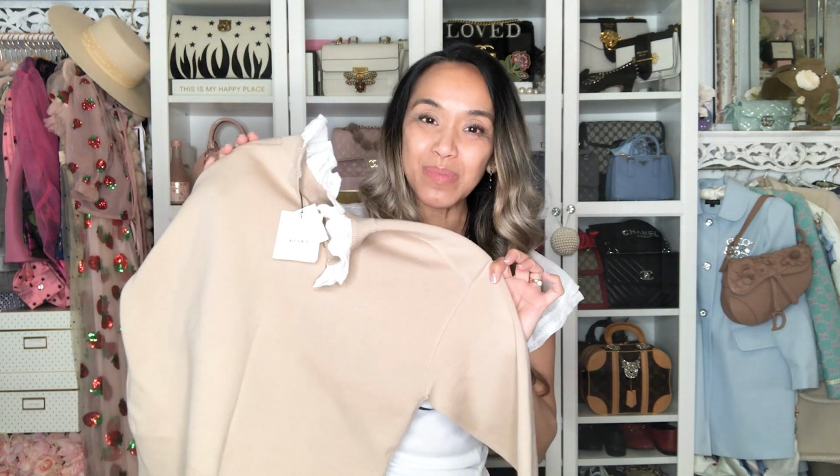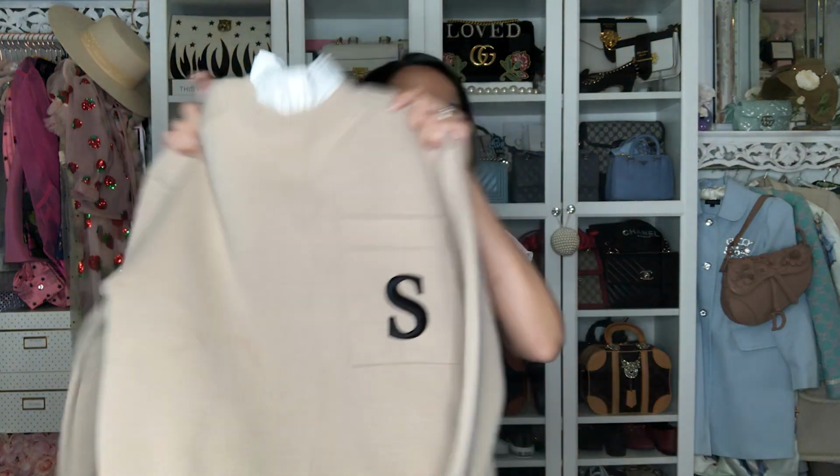Really cute. I will put them on for you. It has the S. It's a very nice pocket here, and the embroidery is really thick and nice. Like the quality. This has quality stuff. This is Sandro. It's way better than Zara, but then the price is way up. So yeah, these are not that cheap, but they do have sales. I do recommend Sandro. However you want to say it, Sandro.